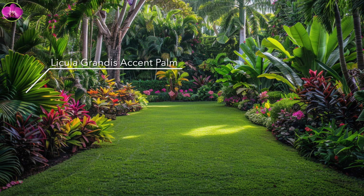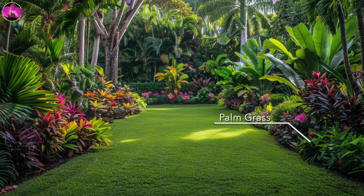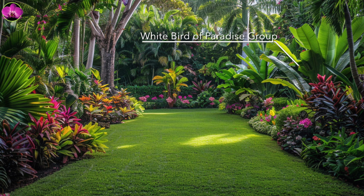One thing I love when designing for a tropical garden is that there's so many plants available and you can get very immersive. You can wrap yourself around in a space like this with all these tropical plants, and it becomes a really inviting space.